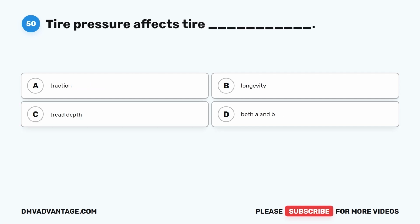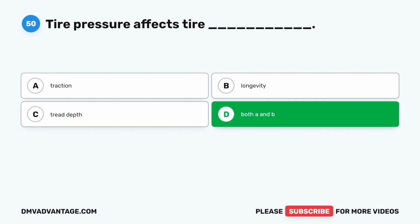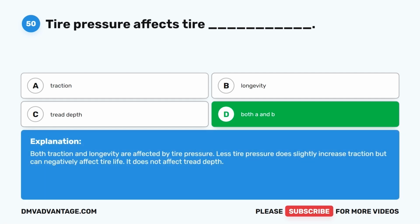Question 50. Tire pressure affects tire blank. A. Traction. B. Longevity. C. Tread depth. D. Both A and B. The correct answer is D. Both A and B. Both traction and longevity are affected by tire pressure. Less tire pressure does slightly increase traction but can negatively affect tire life. It does not affect tread depth.